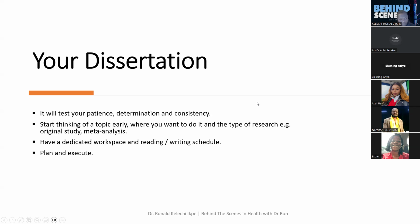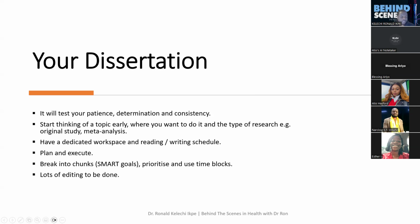Then for the dissertation, the first narrative is that it's going to test your patience, your determination, and consistency. This is very true. People who have also finished will attest to that. This is really going to test you because it's very rigorous.